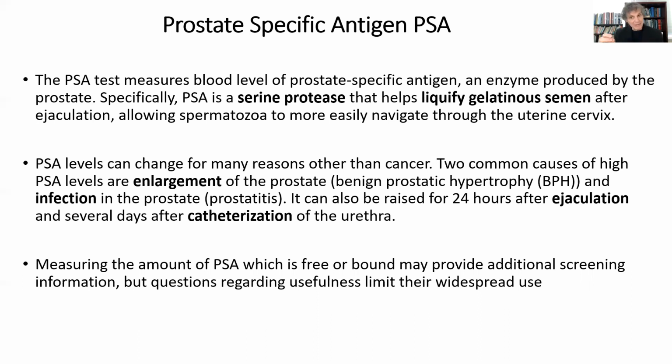So PSA levels start to rise if you have prostate cancer, but even with prostate enlargement, the PSA level can be elevated. If there's an infection, like a bacterial infection of the prostate gland, the PSA level can be higher. Within 24 hours after ejaculating, the PSA is usually slightly higher. When males need to be catheterized because they have a urinary tract infection, the catheter can also irritate the prostate, and you get a higher PSA level. So it's not always prostate cancer if the PSA is climbing higher. The only way to know for sure if you have prostate cancer is by doing a prostate biopsy.